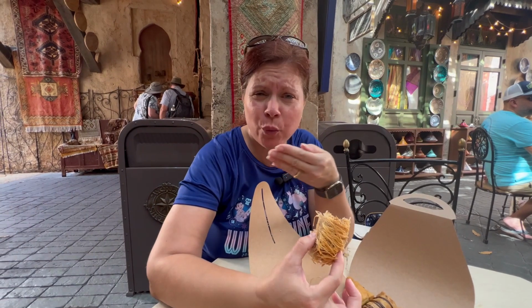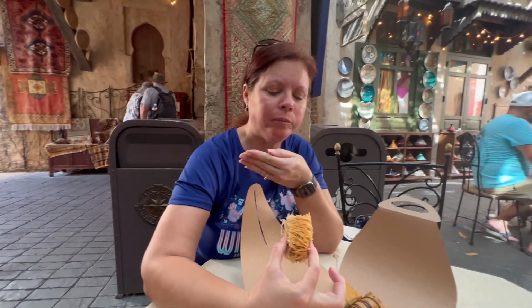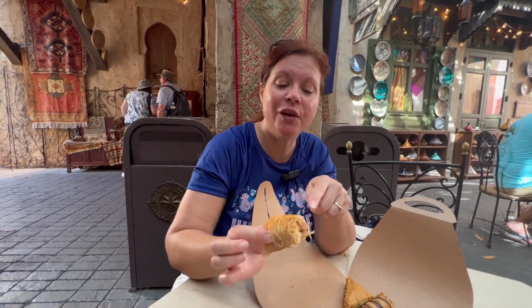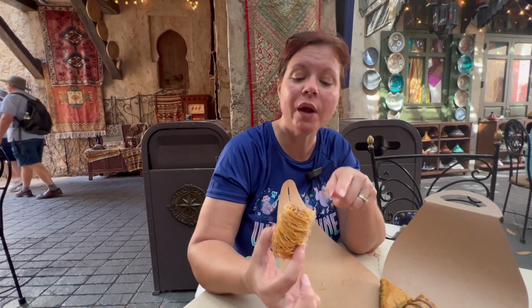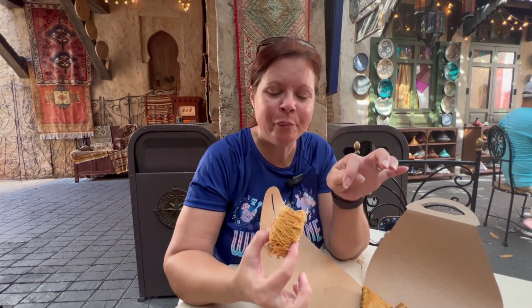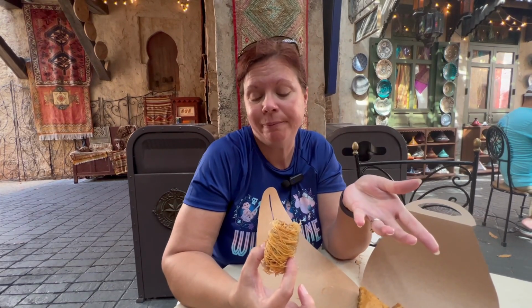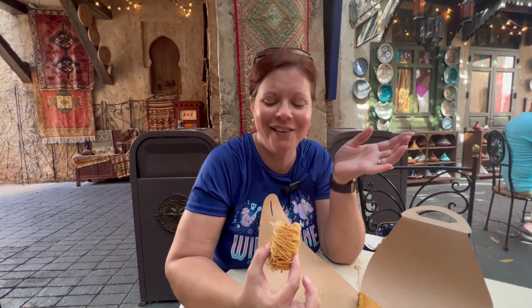If you've ever had shredded wheat, it's what it makes me think of. But it's got a filling of like nuts with cinnamon and honey. I do like it. It's different with the stringy, but the flavor profile is great. Definitely got cinnamon and nuts with the shredded wheat.